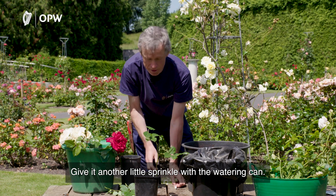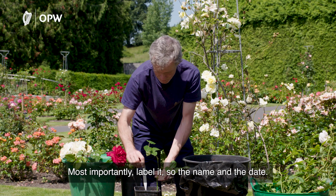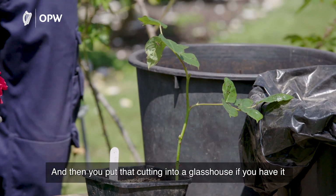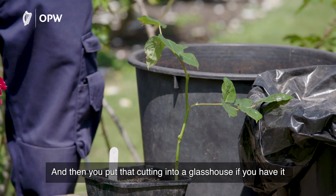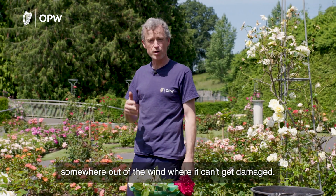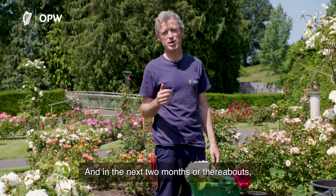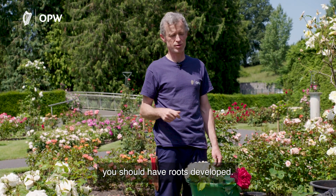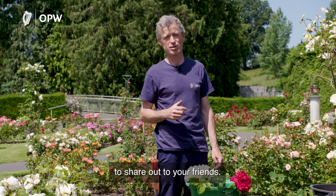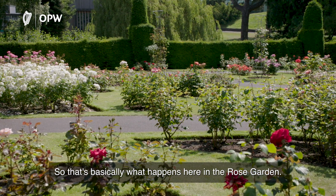Give it another little sprinkle with the watering can, and most importantly, label it. So the name and the date. And then you put that cutting into a glass house if you have it, or just against a wall, somewhere out of the wind where it can't get damaged. And in the next 2 months or thereabouts, you should have roots developed. You can pot those on in the autumn, and next year you'll have nice plants again to share out to your friends. So that's basically what happens here in the rose garden.